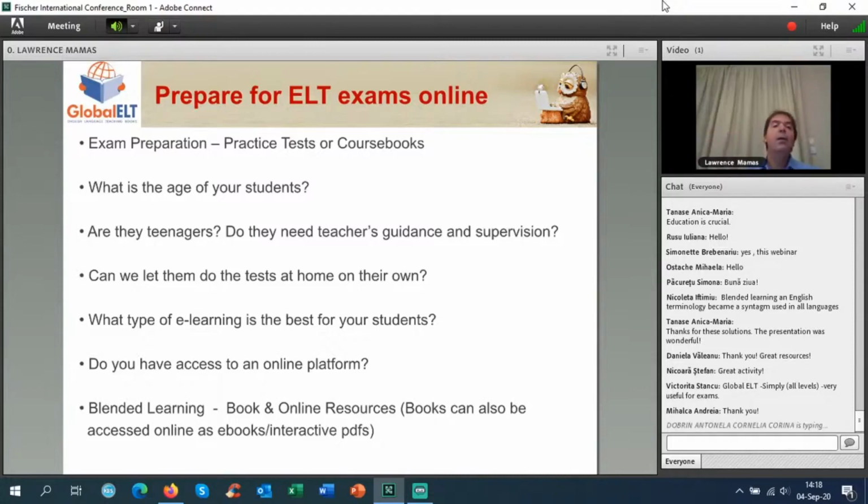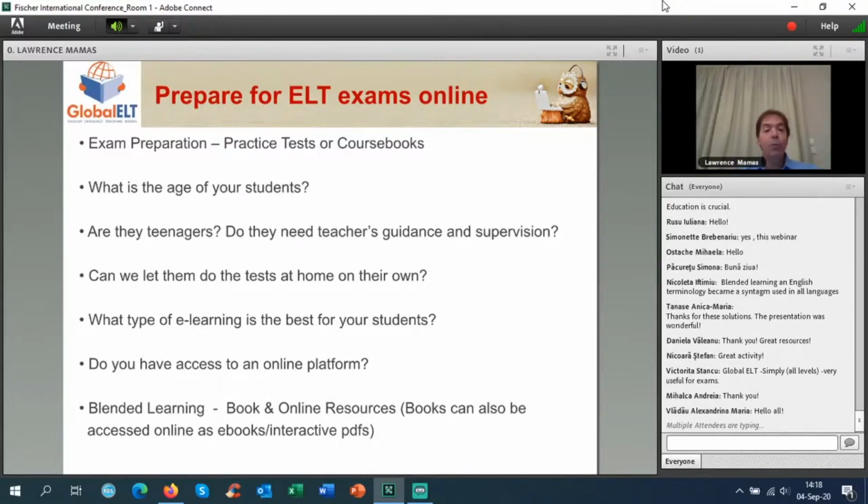You get the feedback. Most of the exams can be computer graded, but not all of them. The writing is not computer graded. The speaking again. The writing and the speaking are the sections that are very hard to be taught online because you need a physical presence. So have all this in mind. And again, it depends on what resources you have. Do you have platforms? Do you have Zoom, Skype, interactive PDF? All these can be used together with a book.